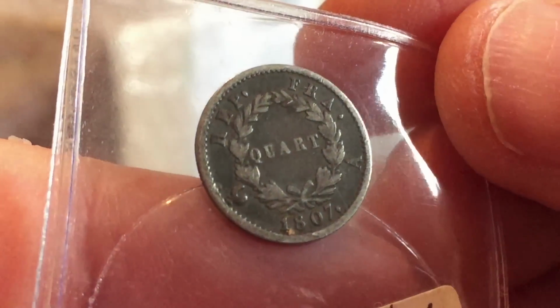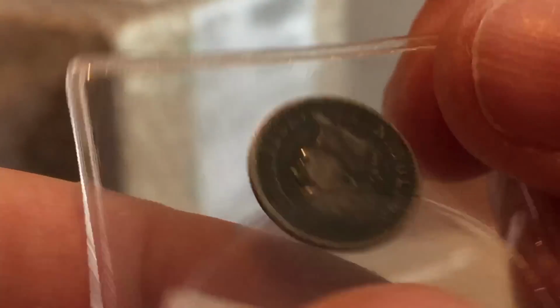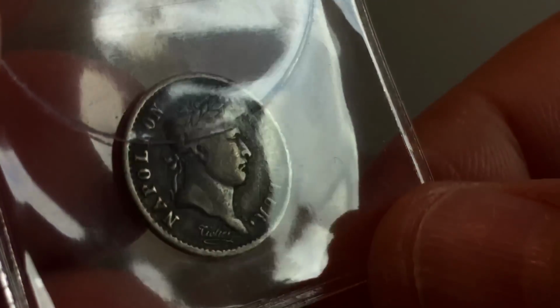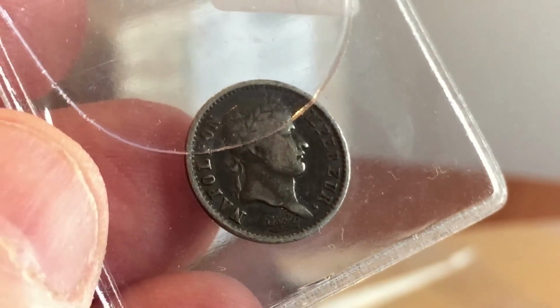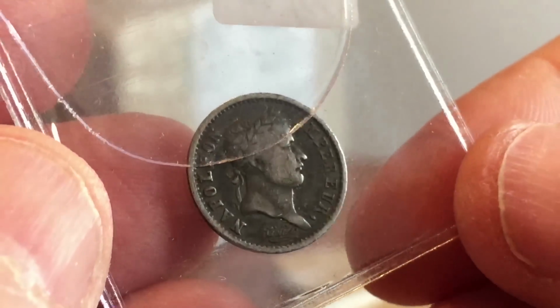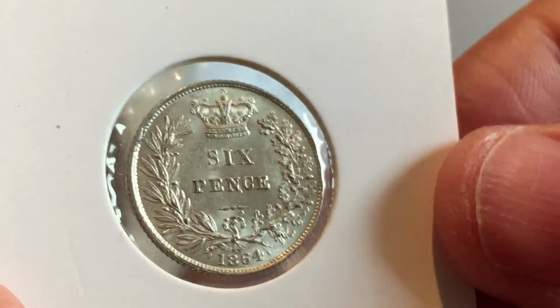Actually said it was 1809, but I think it's 1807, unless my eyesight's kind of failing me. So this is a Napoleon Bonaparte quarter of a French franc from 1807, and another really nice little silver coin. Then we've got some British coins.